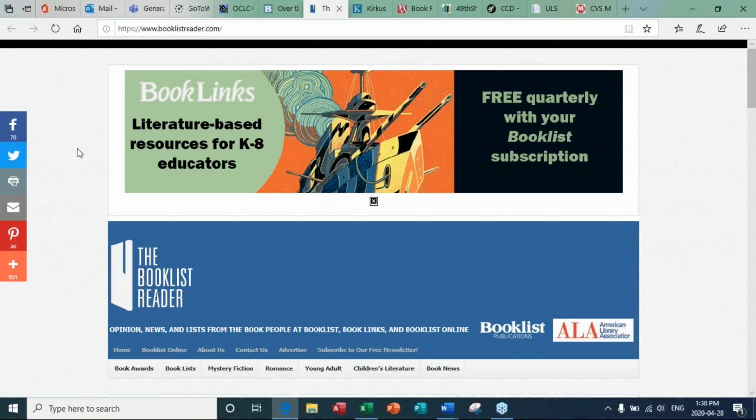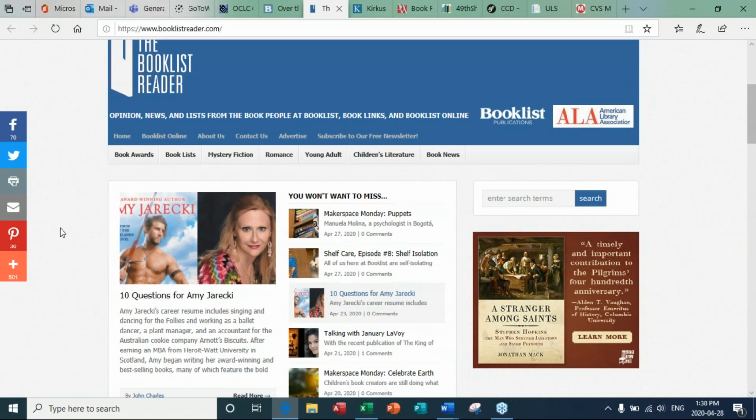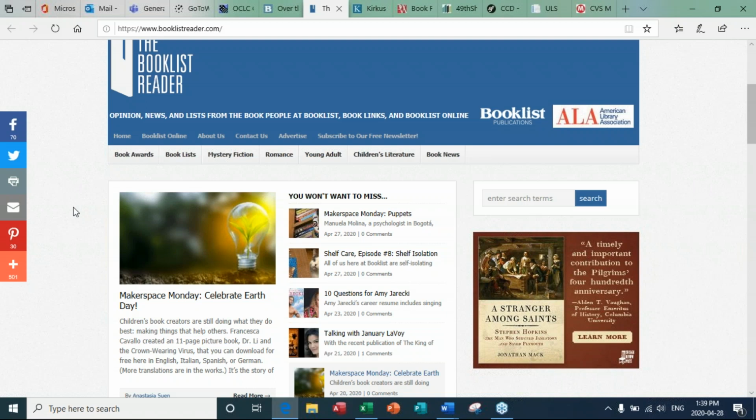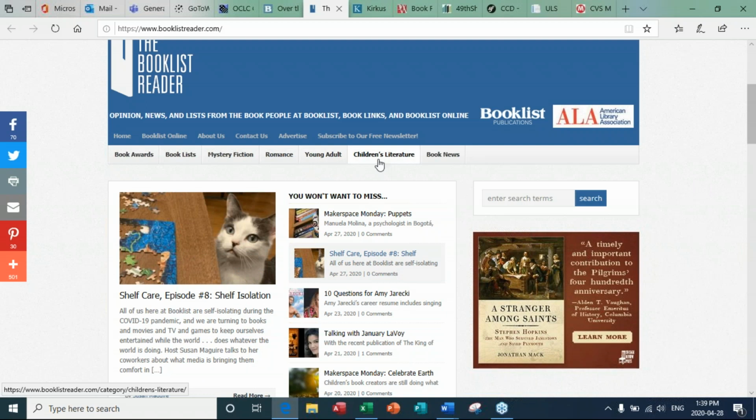And what it does is it actually transfers you to a completely different site, which is obviously compiled by the same group of people from Booklist. But it is, in addition to the main site, a little bit more comprehensive and a little bit more specific, so more granular, and breaks down a lot of the reviews by genre. So again, if there's just one specific genre that you're looking for titles, reviews, and suggestions to add to your collection, in this main toolbar underneath the Booklist Reader heading, you can see there's mystery fiction, romance, YA, children's lit. So it just helps to break it down a little bit.